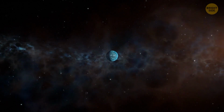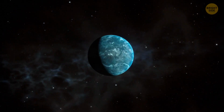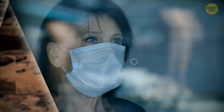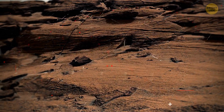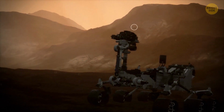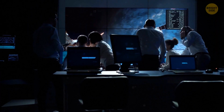Have we found another civilization? Is that a door to someone's home on another planet? Can we peek through the windows? After all, it was NASA's Curiosity rover that sent this image to Earth, and right now, this rover is exploring the surface of Mars. Unfortunately, astronomers were fast to disappoint us.